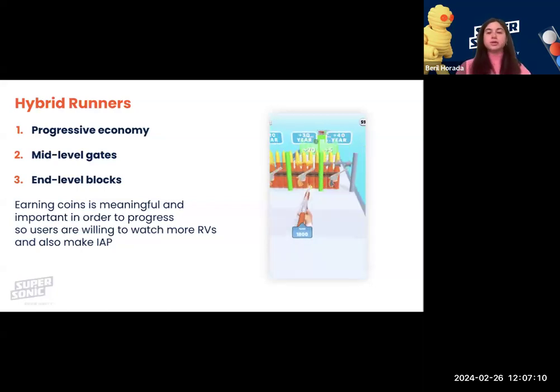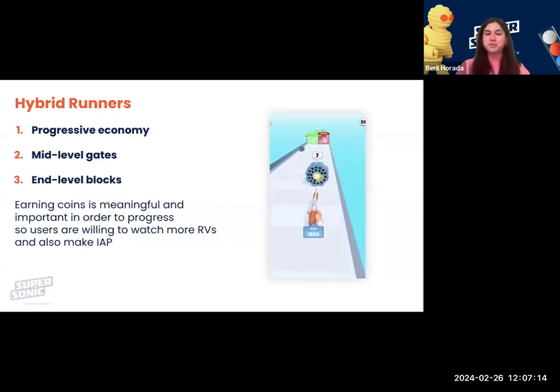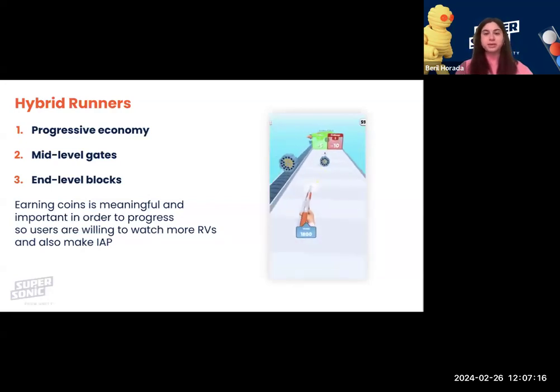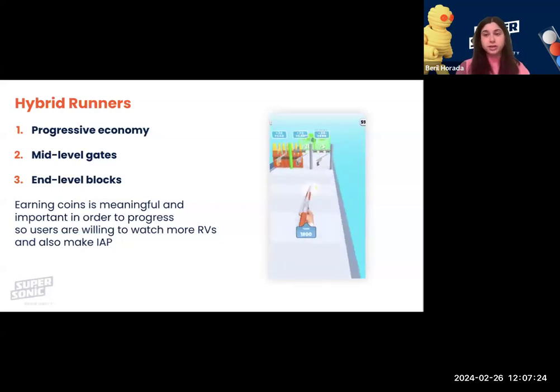While you're upgrading and creating progression, there's an ongoing decision-making process where you need to swipe and pick the right gates to create enough progression. And last but not least are the blocks that are added at the end of the level, in the level end.